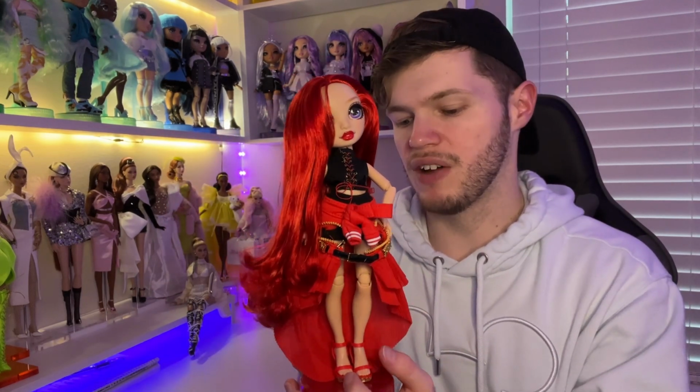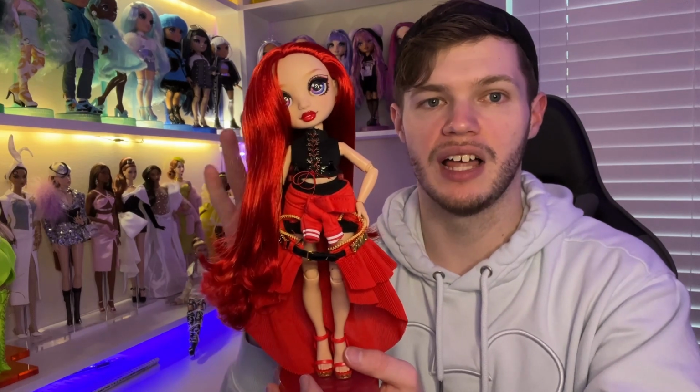I'd love to know down below what you think of her, or how would you rank her in the full lineup out of all of the fantastic fashions. I keep wanting to call them the runway dolls, but how would you rank Ruby? Is she one of your least favorites? I know a lot of people aren't a big fan of her and her whole kind of sporty vibe, but I love it, and I love this look a lot.